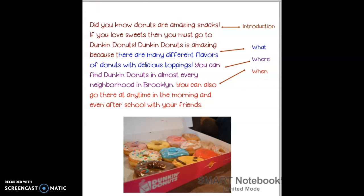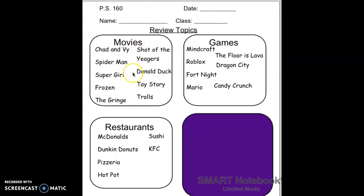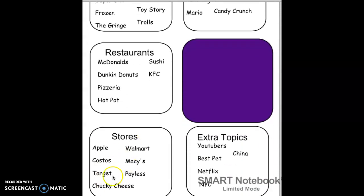So let's go back to the topic. Now you could write about movies, like what it is, where to go watch the movie, and when can you watch the movie. Same thing for games. Restaurants, you could talk about what this restaurant is, what they sell, when can you go to this restaurant, where can you go to this restaurant. Stores also, and other topics.